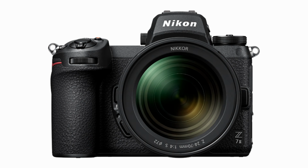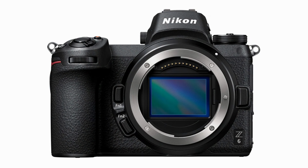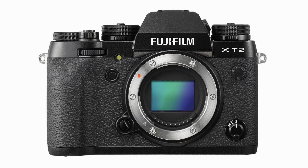Coming in at number 9 is the Nikon Z7 Mark II. At number 8 is the Z5. And finally, at number 7 is the Nikon Z6. At number 6, we have the highest ranking Fujifilm and the second most popular APS-C camera on the list. That is the Fujifilm X-T2.